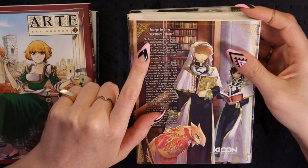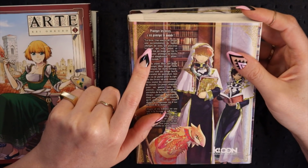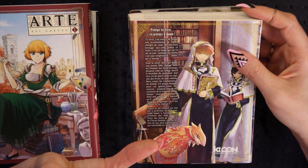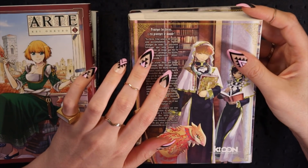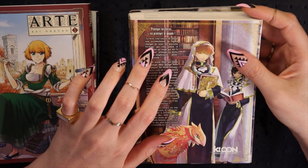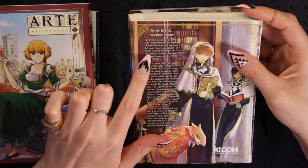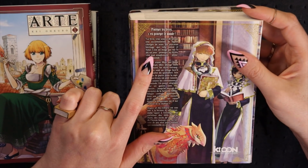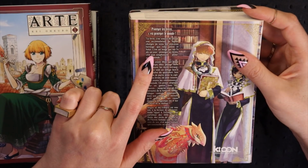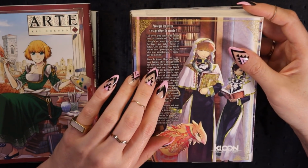So, a book is a source of knowledge, an accumulation of signs or characters charged with meaning, a precious heritage that links the past and the future. First hint that it's not just normal books: a mage. What is a mage? I don't know. I guess some sort of magician, but like a wise person maybe. Protecting books is simply protecting the world.